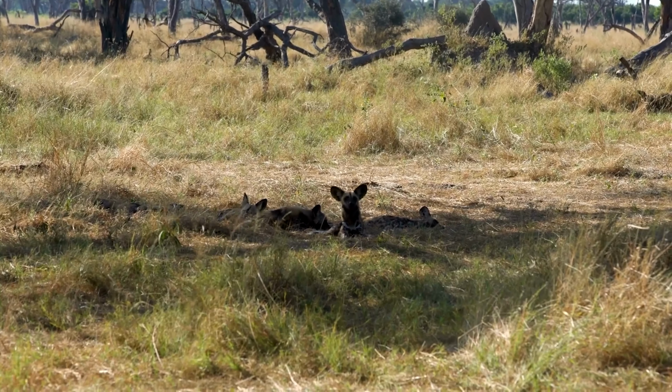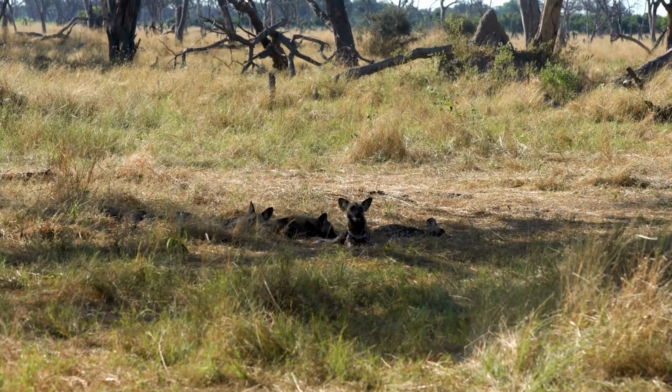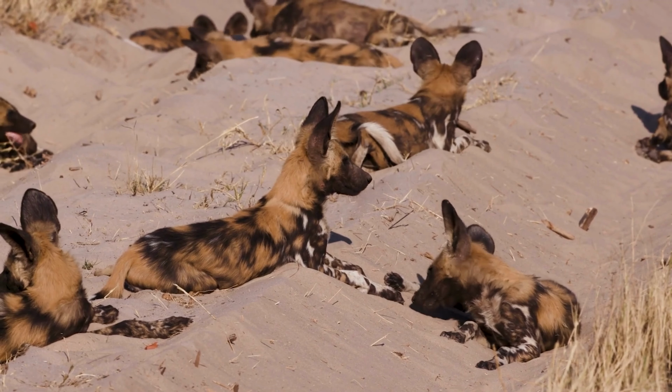55. Cooperative nursing. In addition to the dominant female nursing her own pups, other females in the pack may engage in cooperative nursing. This collective care contributes to the well-being of all the pups in the pack.